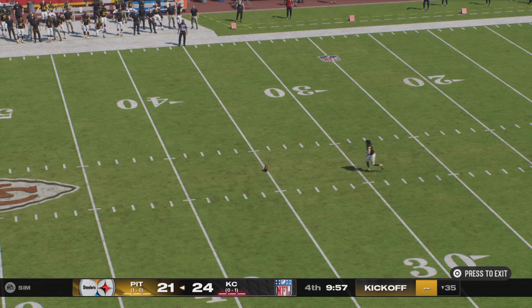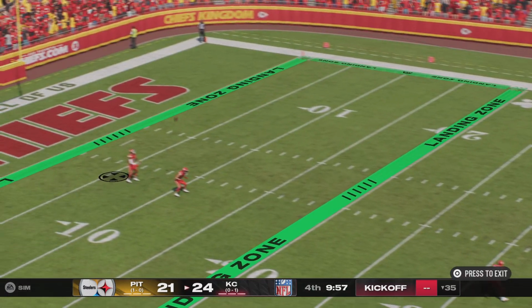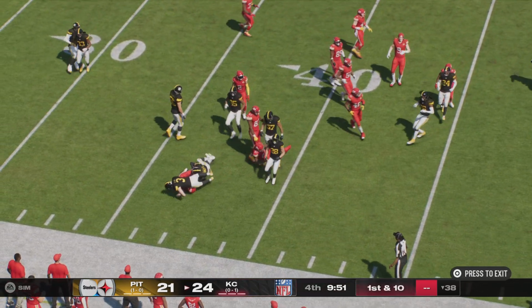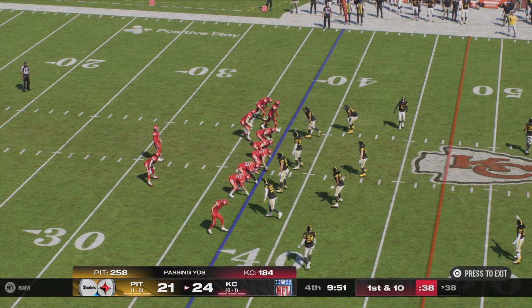Holder set up, and it's away. Just a 3-point game now. That's going to be taken in at the 8. He's got a lane up past the 30. And they'll start this drive in good position, a little shy of the 40.